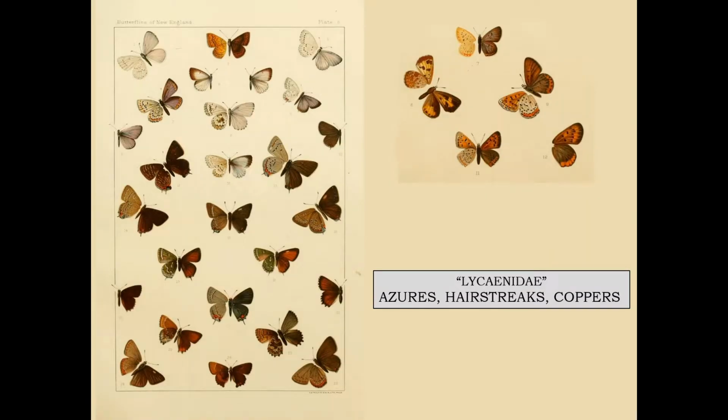And we have this group, Lycaenidae, which includes the azures, hairstreaks, and coppers. Probably, if you had to make me pick a group, this might be one of my favorites. There's a range of patterns in here and a range of interesting ways that they make a living. And you see in the lower left center there, that juniper hairstreak that Dylan mentioned, one of our basically only green butterflies.